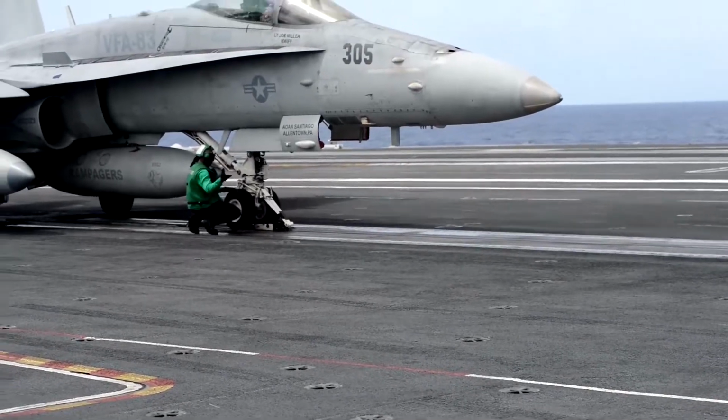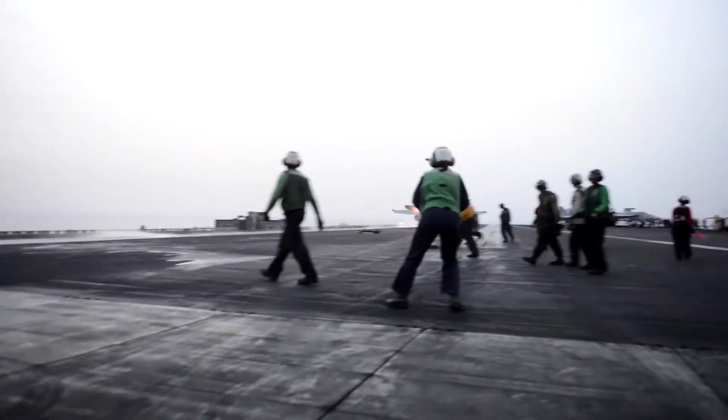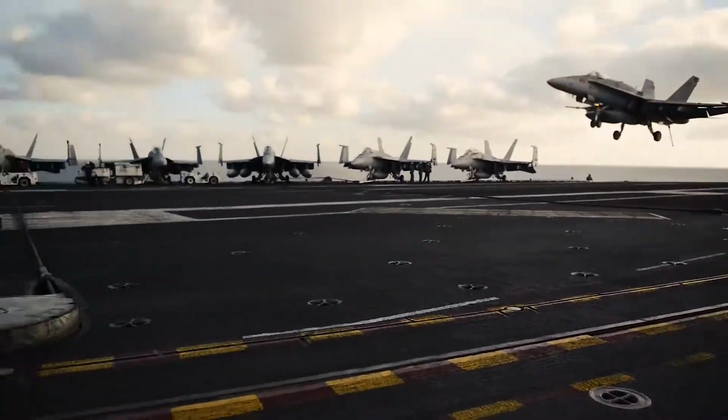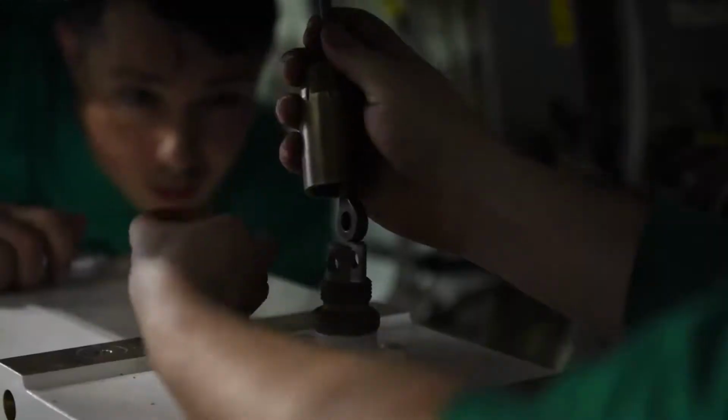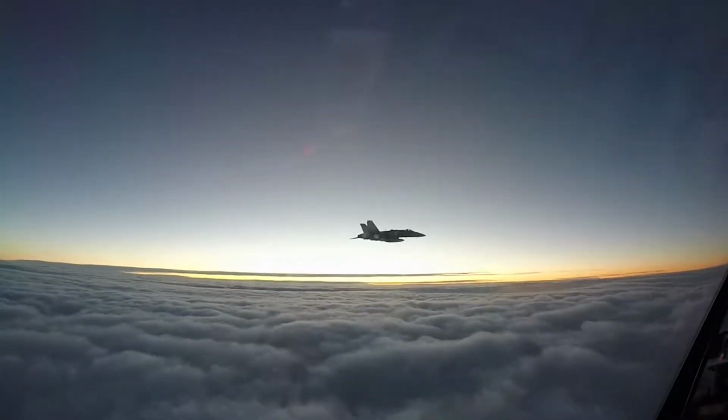When you think of naval aviation, you think of jets catapulting off the bow of an aircraft carrier at sea. Ever since World War II, naval aviation has been the key to victory for fighting aggression from the sea. But carriers and their embarked air wings don't just happen. They need to be manned, trained, and equipped for whatever mission is thrown their way.